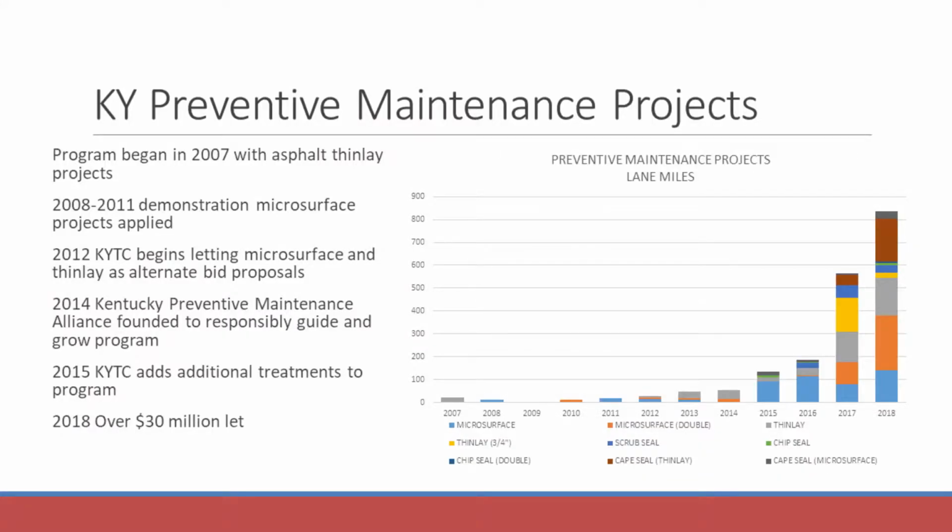In 2014, so the different colors on this graph represent the different types of treatments we're doing. From 2007 to about 2014, we're doing mainly asphalt thin-lay and microsurface. We put down those demo sections. None of the pavement blew up. It all seemed to be performing well, so we expanded our program.